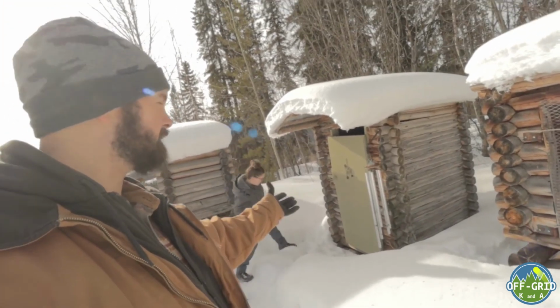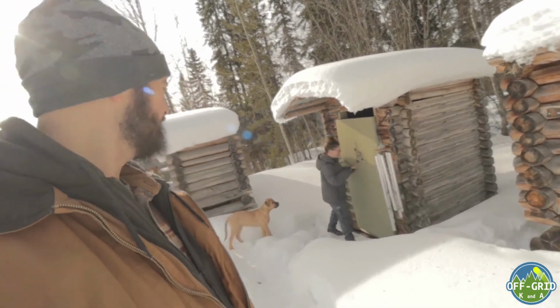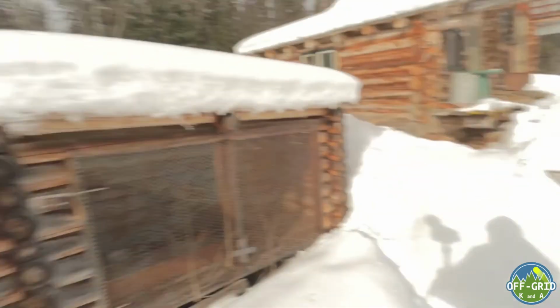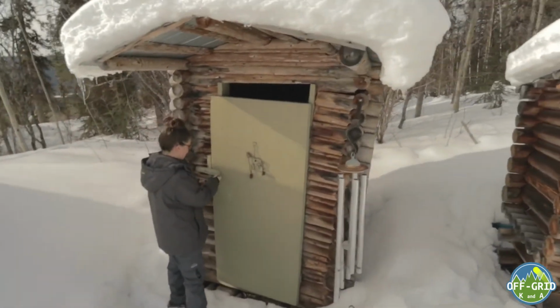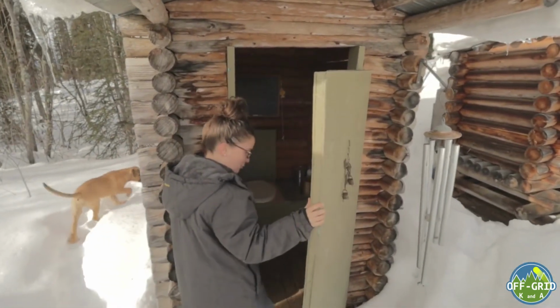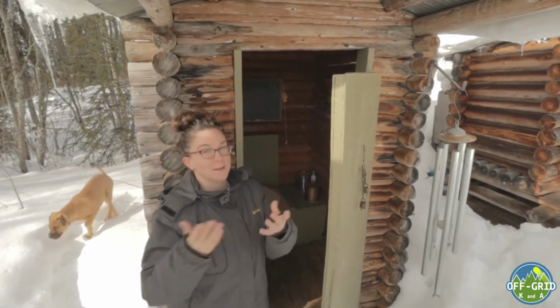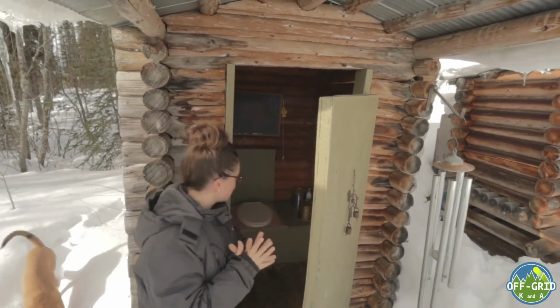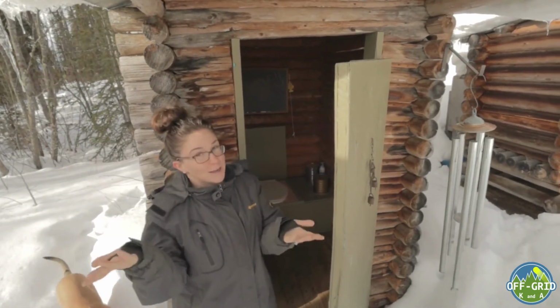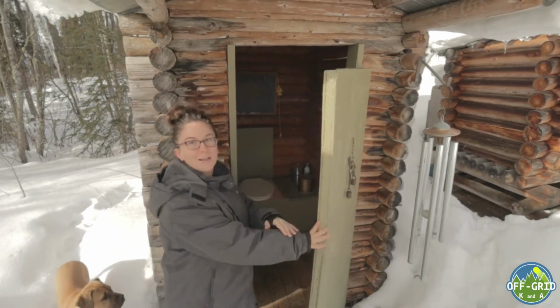So you see wind chimes in there, so you can let the neighbors know when you've done your one or two. They even have a little thing on the front here, which is really nice. Got to ring the bell just to make sure anybody's home. Now, what's nice about this outhouse is it's not a typical outhouse. Most people think of an outhouse and they're like, ew, outhouses are gross. And while it is just really a hole in the ground, we've got too much snow. Open it up too much.